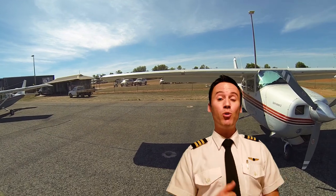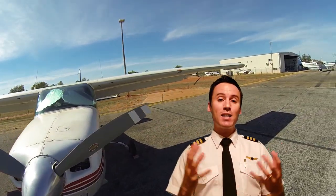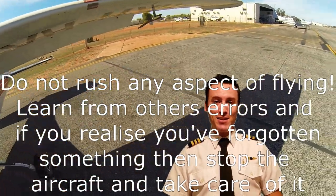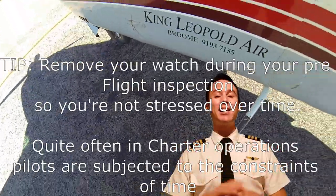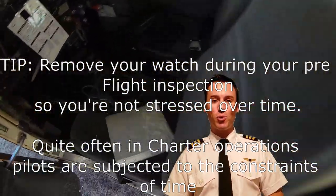We also check our oil one last time just to make sure we do have the correct oil quantity in there and to ensure there's no leaks. And then we take out our chocks, put those into the aircraft, and you're going to see very shortly why they're called stupidity checks. I'm actually subjecting myself here to you guys to show you that sometimes you can forget things, depends if you're rushed or not. And my advice is don't rush at any stage throughout your flying career. Probably the biggest advice I can give you is don't rush.